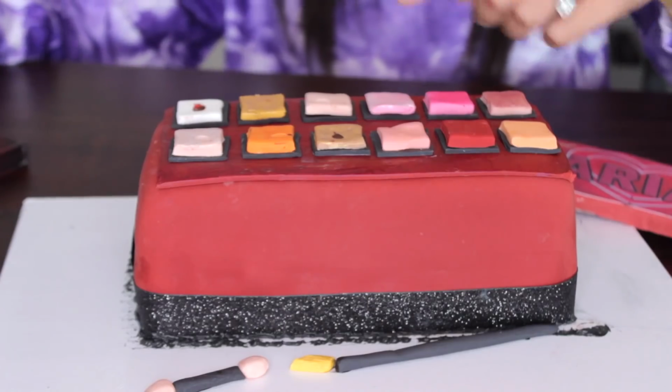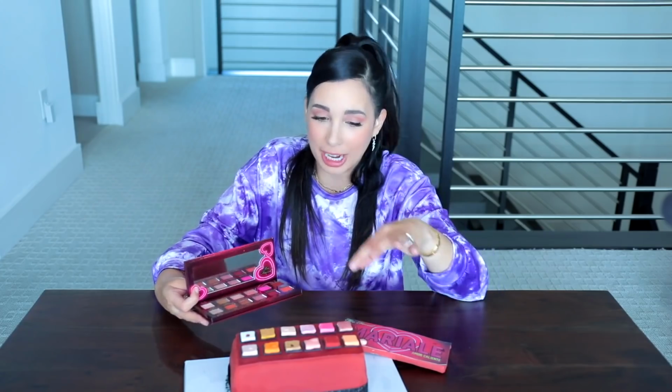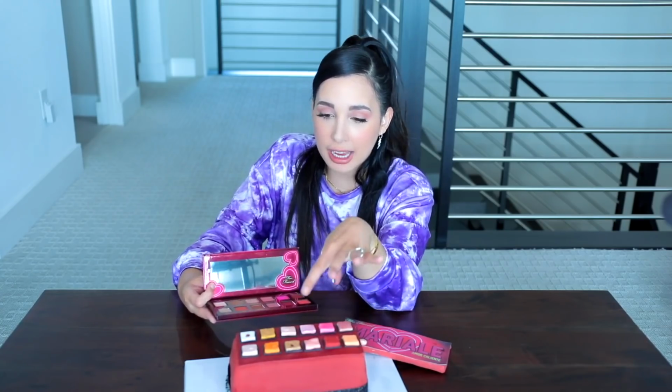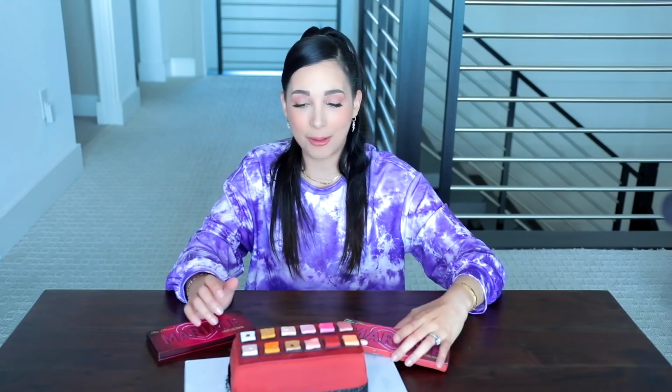Wow, they did a really good job. Like I can see Chancla right here, which is this gold one. I actually feel like they did a great job with the shades. I mean, Amorcito is this bright pink. The gold looks just like Chancla. Even Donut, which is this really shimmery champagne kind of shade, just looks like a shimmer on the actual cake. That is pretty cool. I mean, that's awesome. They did a really good job with that. I was not expecting that.